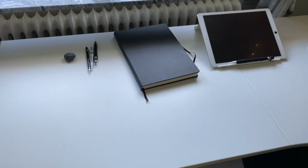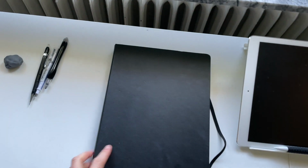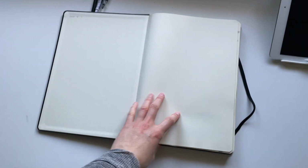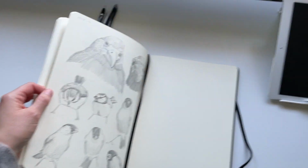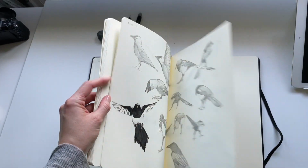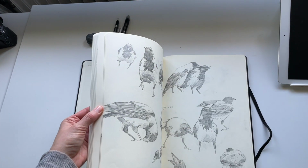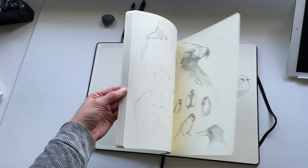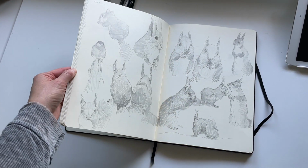So here we have my sketchbook. This is my primary drawing sketchbook, and I try to sit with this every night, every evening, and just sort of practice birds and also portraits sometimes. Those are the things that I enjoy most.